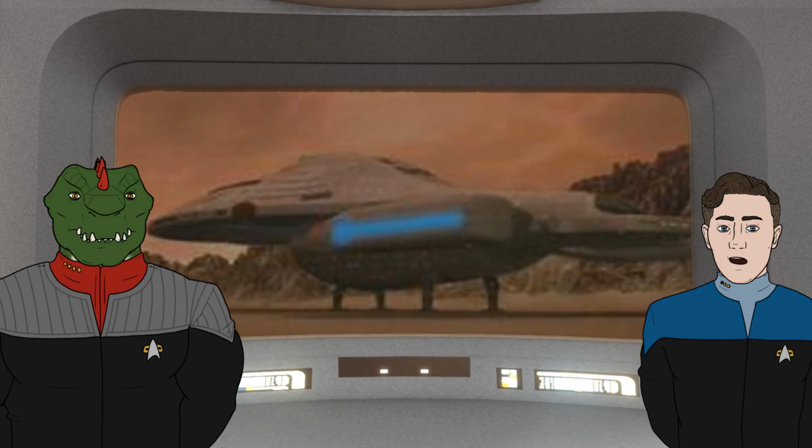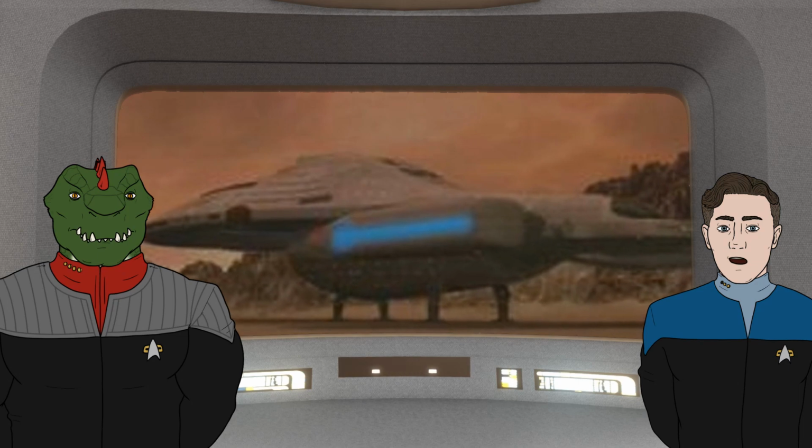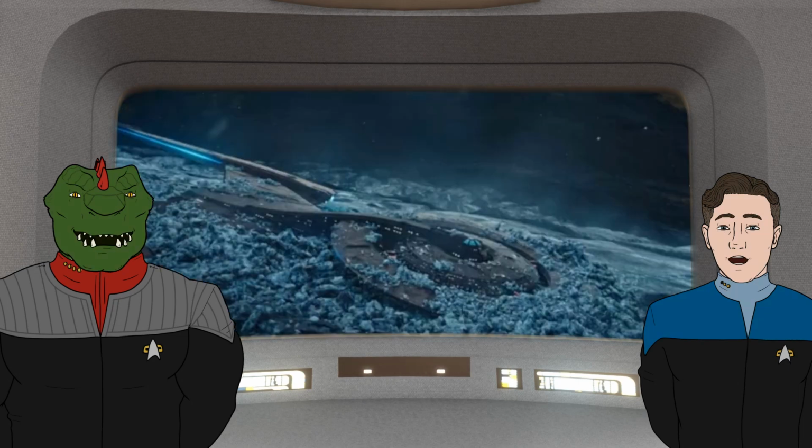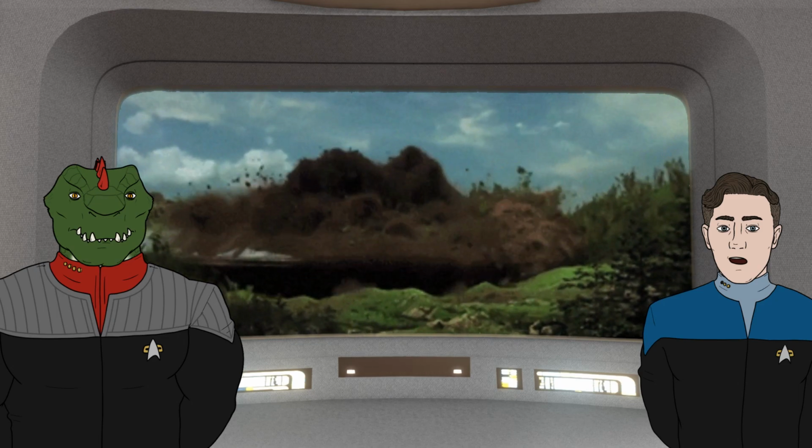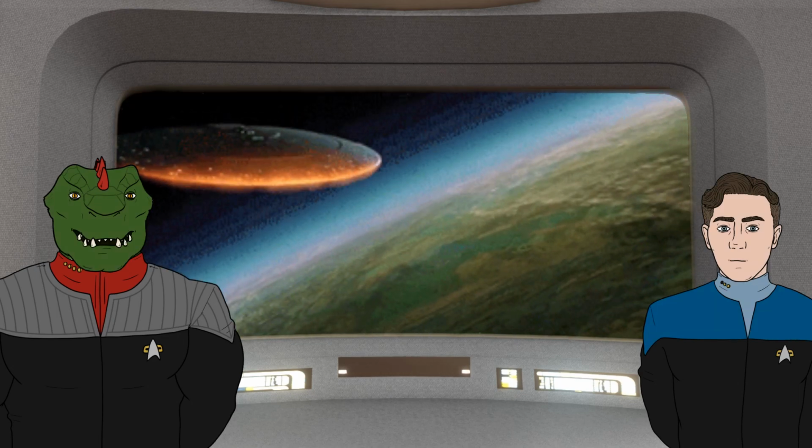Is built to. It's definitely not the only one that does. Unlike many others have. Discovery crashing into an asteroid or planet, it was not planned. Enterprise D crashing into a planet. Oh yeah, true. That also wasn't planned.